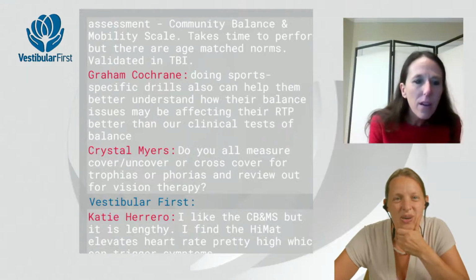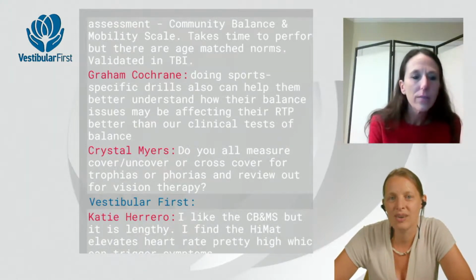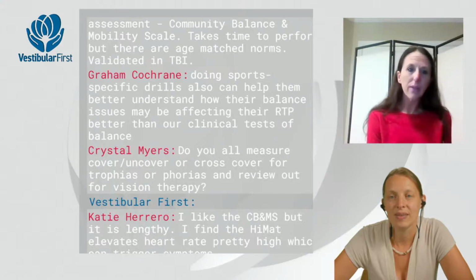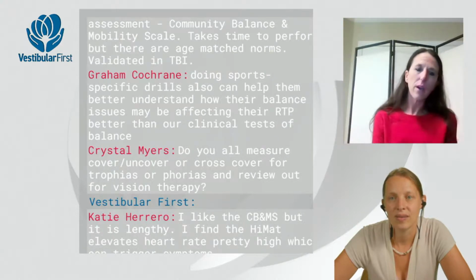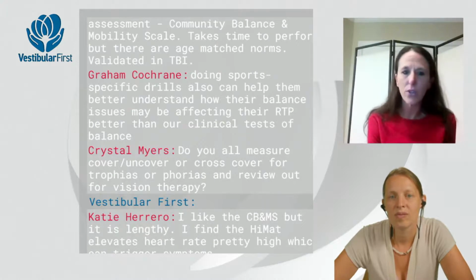Do you all measure cover on cover or cross cover for tropias or phorias and refer them out, I think, for vision therapy? Yes. So if I suspect that they would have a tropia, I mean that's such an easy test to do in your vision screen.